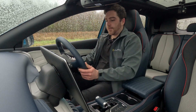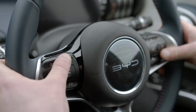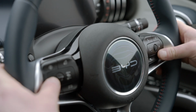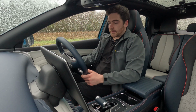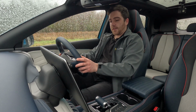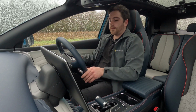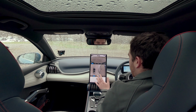The steering wheel itself as well has a really nice feel to it, nicely bound leather with red stitching. You've got an array of buttons on here, which aren't haptic feedback like some manufacturers have done, which can be a little bit distracting when you're driving because you don't quite know where you are, whereas these are, well, it's all obvious what they do. At the click of a button, you can bring up all of the vehicle's cameras.